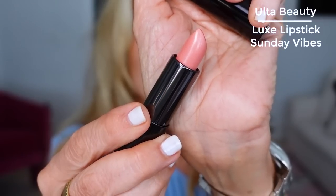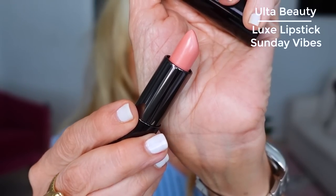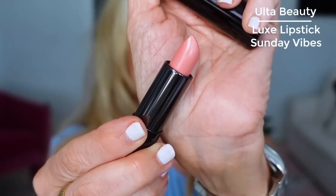And this color, which is the pink, this is 388, I believe. It's a good pink. So what are we noticing here? Not a lot of pigment, but it's not patchy. It would be really good for those of you that don't like a lot of lipstick, but you do want a little something. But I've really enjoyed them. I think that they're worth the money, especially when you can get that $3.50 coupon off.